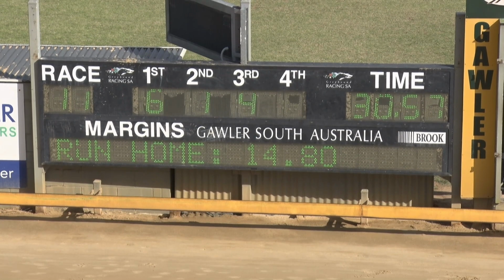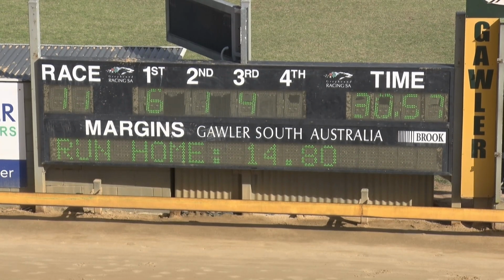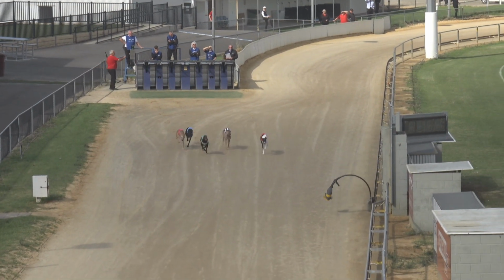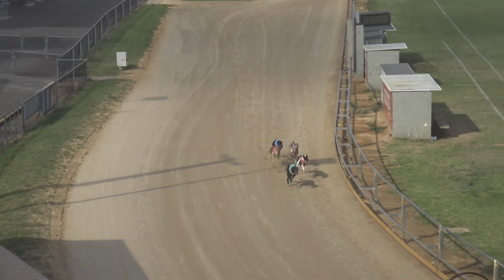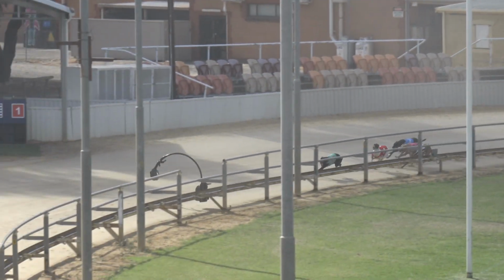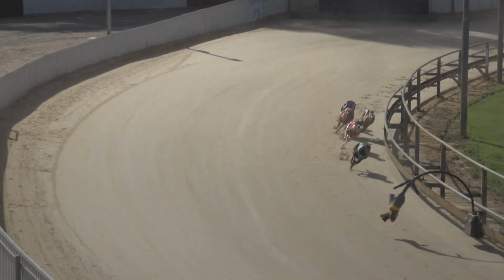Second, Show Me Bucks, and third, number four, Coco Coaster. It's 6-1-4 in the last tier. Number two gets fourth, Flora Colossus in that photo. 6-1-4-2 on the last event. 7 lengths, the winning margin, by half a length. The seven by a half, and it's 6-1-4-2 on the last tier from Gawler.